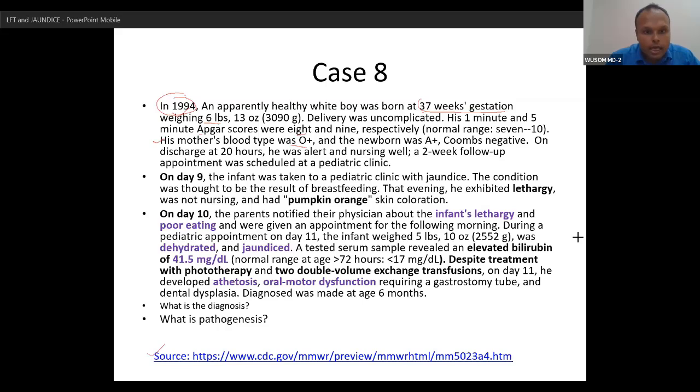So on discharge at 20 hours, he was alert and nursing well. A 2-week follow-up appointment was scheduled at the pediatric clinic. On day 9, the infant was taken to the pediatric clinic with jaundice. The condition was thought to be a result of breastfeeding.